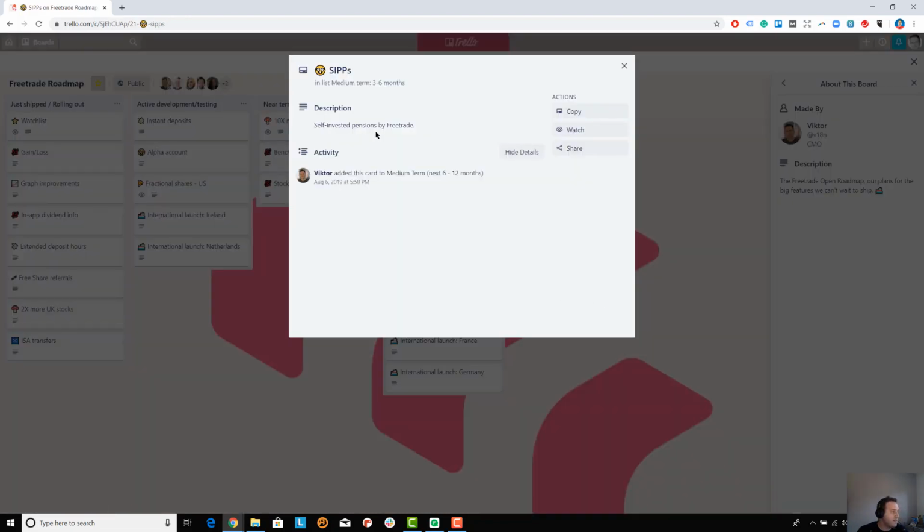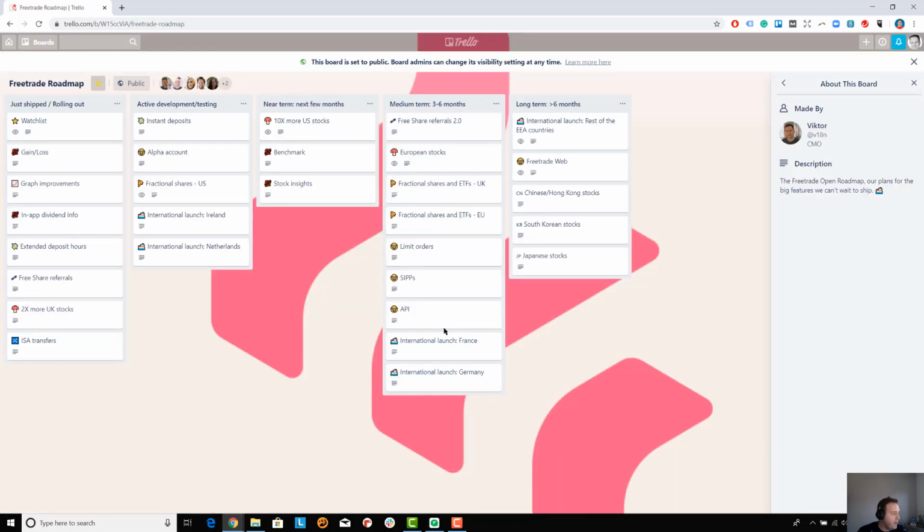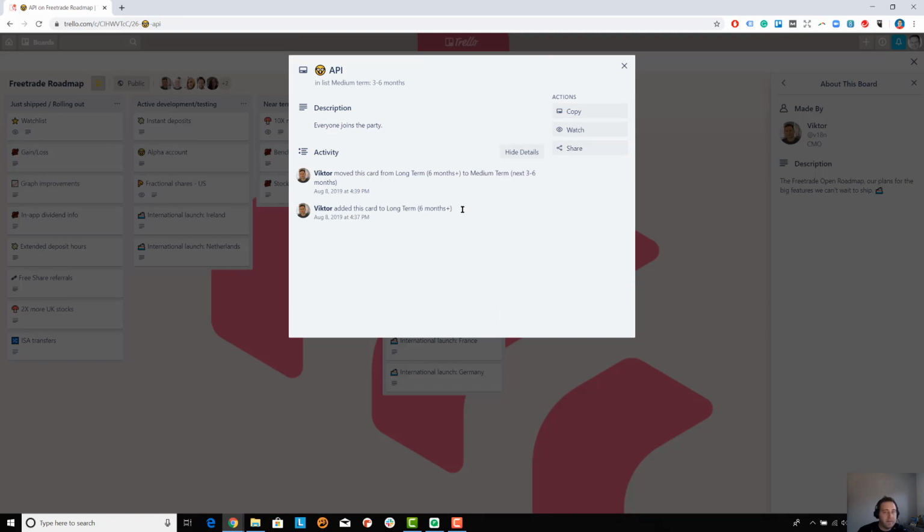SIPP, so self-invested pensions by Freetrade. This is pretty cool if you want to do your own pensions through it. Why not? API, for all the developers out there who want to tie their own tools into it. I can imagine, if the API allows it, that people will start making AI bot systems to auto bid and auto sell. It'll be interesting to see what the API does.